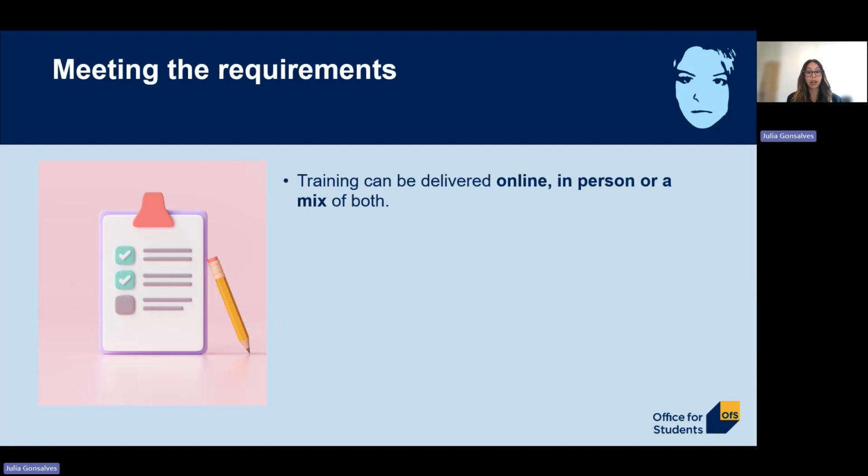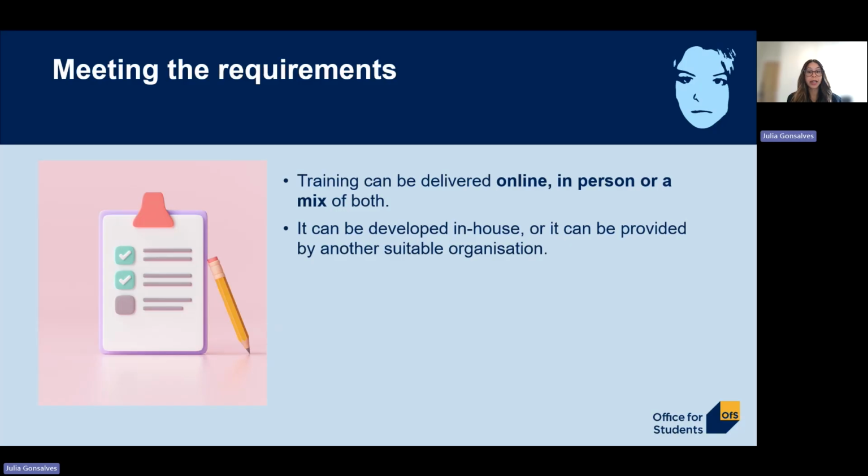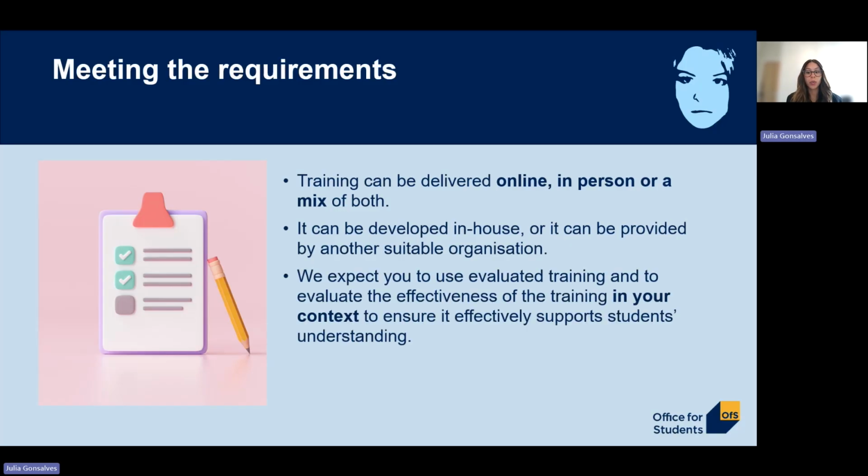It's up to you to determine how you develop and deliver the training. Training can be delivered online, in person, or a mix of both. You can also develop the training in-house, or it can be provided by another suitable organization. We'd expect you to use evaluated training and to evaluate the effectiveness of training in your context to ensure it effectively supports your students' understanding.